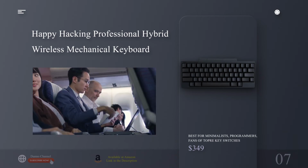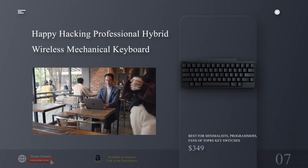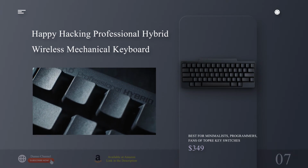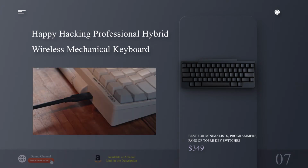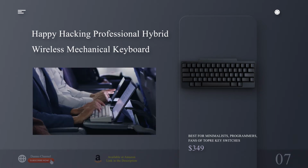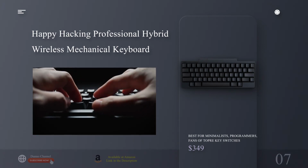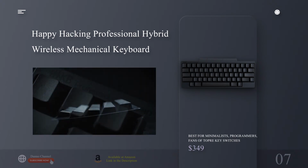Best for minimalists, programmers, and fans of Topre key switches: Happy Hacking Professional Hybrid wireless mechanical keyboard. Reasons to buy: 1. Great typing feel. 2. Topre switches. 3. USB Type-C and Bluetooth connectivity on a battery-powered keyboard. 4. Rear DIP switches allow for software-free customization. 5. Surprisingly comfortable 60-key design.